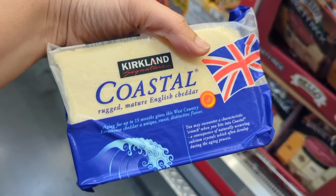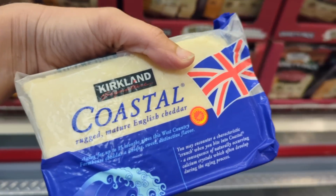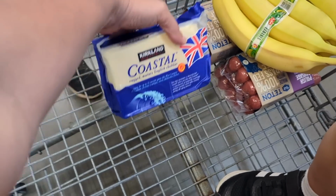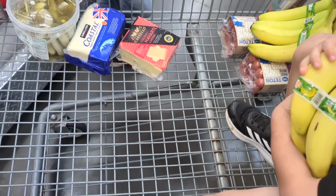It's rugged and mature. What? I didn't know. I like my English cheddar like I like my men. Rugged and mature. We'll try some of the creamy Havarti as well.